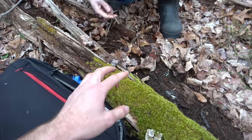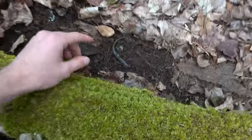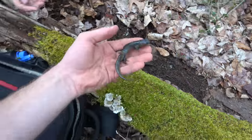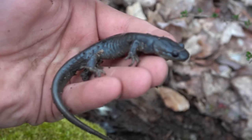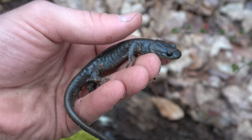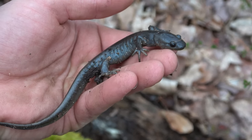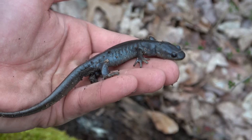All right, we're kind of at a roadside little spot to flip here, and I just flipped this Jefferson salamander. I was really not expecting to see this after we've gone pretty much all day without seeing any ambystomids, but I will take it for sure. I'm gonna snap a couple pictures of them and then we're gonna keep looking around.